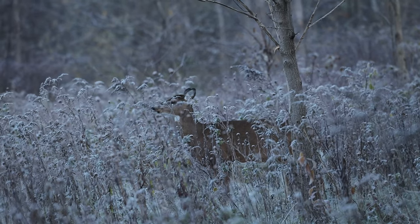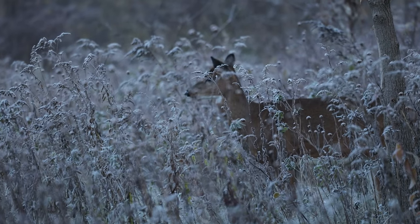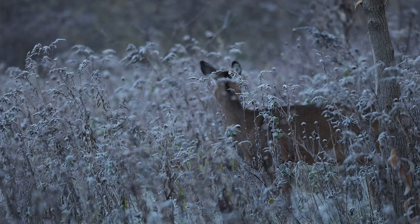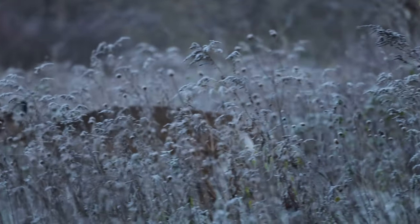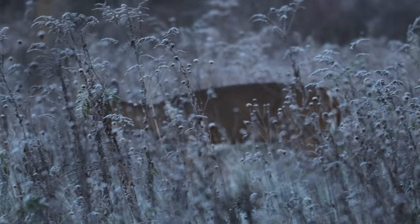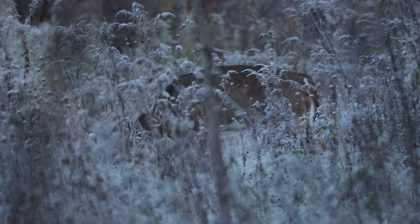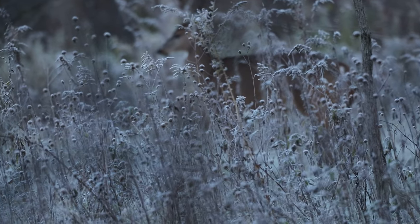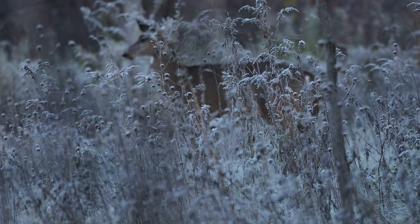I just recorded some footage of a couple of white-tailed deer. Oftentimes, the rule of thumb is when you see one, there's often more than one in the setting. They're just camouflaged. In this particular setting, they're very well camouflaged, even though it seems like it's an open space. There's still a lot of undergrowth that sort of hides them.